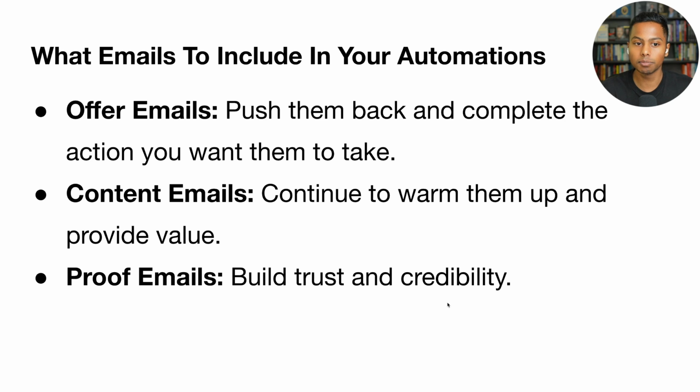So in terms of what emails to include in your automations, like what do you actually include? Same three things. First thing is offer emails, so push them back to complete the action you want them to take. Content emails to continue warming them up and providing value, and proof emails to build trust and credibility.